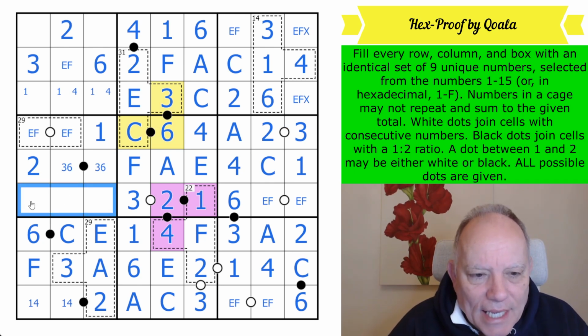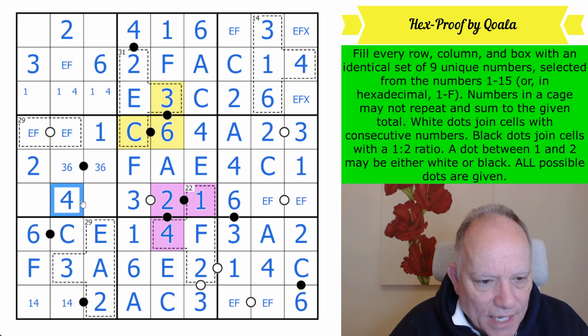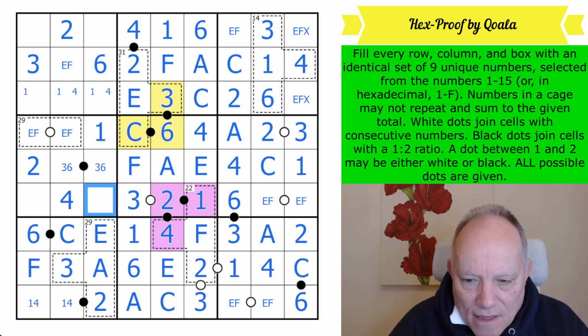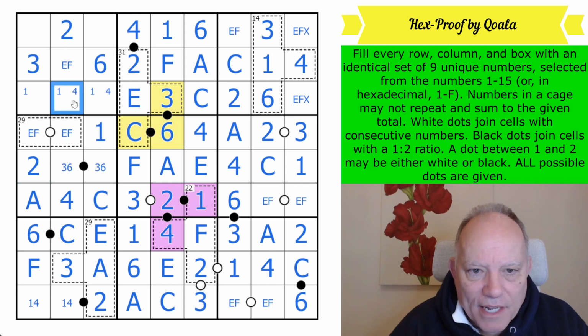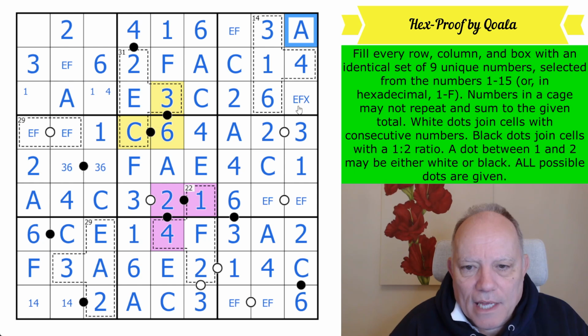A, C, and what's missing here? 4. 4 can't be there. Or there because of the 3. So 4 is here. That's C. And this is A. Let's put in the last A. There it is. A is X, of course. That's the last A, in fact.